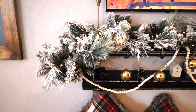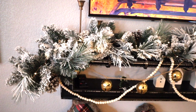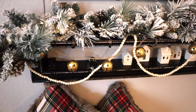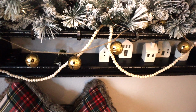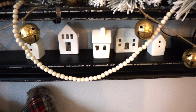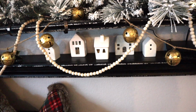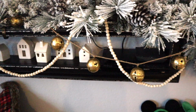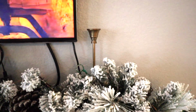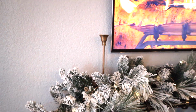For my mantle, I got this flocked wreath at Walmart and I just added some twinkle lights to it that I grabbed from Amazon. I also added the farmhouse bead garland and these beautiful golden bells. I grabbed those at Walmart as well. And down here I have my little white houses. Those are a collection from both Hobby Lobby and Target. And to finish off my mantle, I added some bronzy gold candlesticks, which I just thought was the perfect touch to give it a little bit more height and texture.